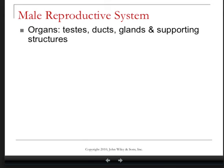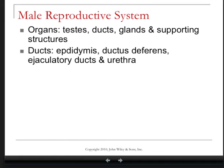And we're talking about the male reproductive system. The organs involved are the testes, the ducts, the glands, and supporting structures. The ducts include the epididymis, the ductus deferens, also known as the vas deferens, the ejaculatory ducts, and the urethra. Now, when we're talking about ducts, what we're talking about basically is the biological equivalent of a pipe or a hose. It's just a way to get secretions from point A to point B.